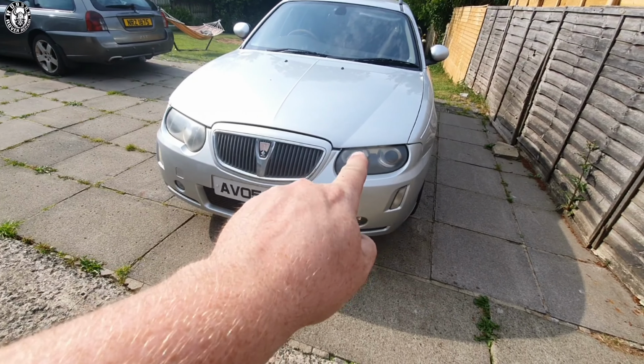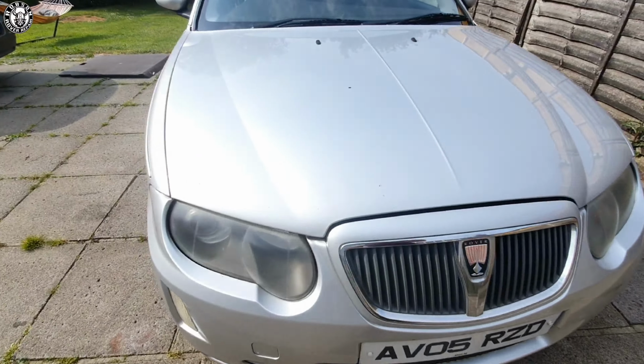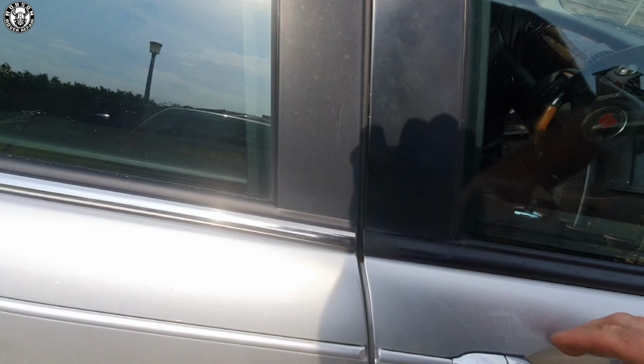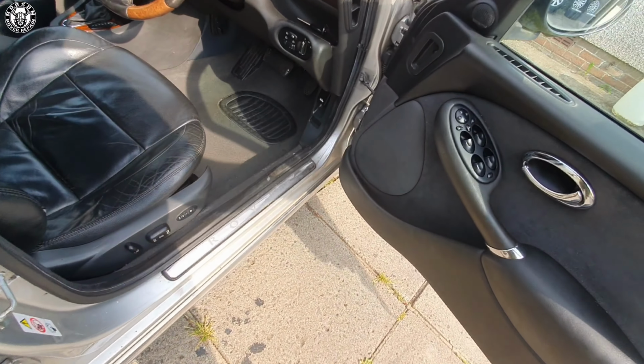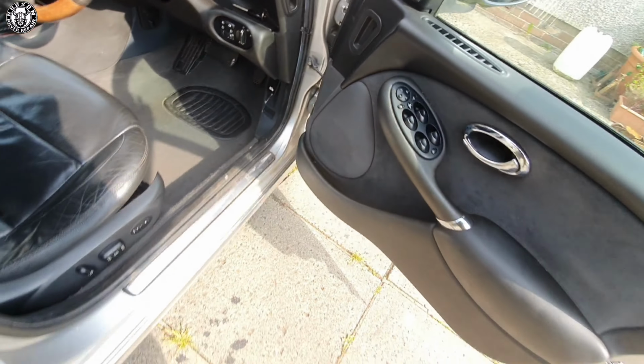Again, the only thing that needs to be done really on the car to tidy it up is polish the headlamps. But I'm going to do that, as a kit is waiting. Unfortunately, it didn't arrive in time to film it for this video. I have to admit, I am pleasantly surprised. I managed to give the engine bay a bit of a tidy up.